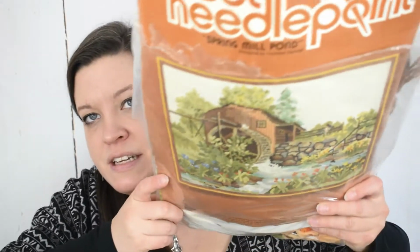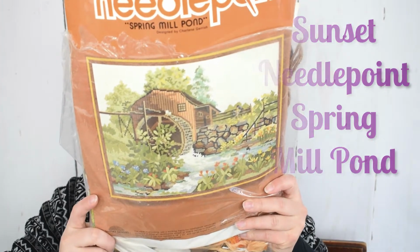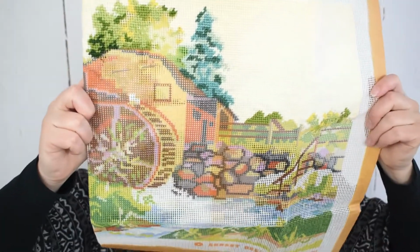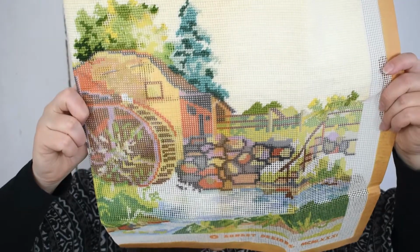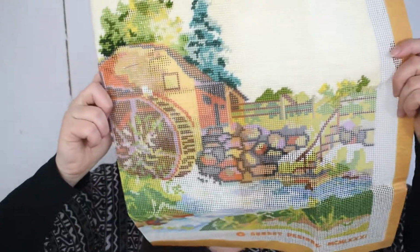At that same estate sale, I also picked up this Sunset Mill Pond needlepoint piece. You can see that this one is less complete. They really were working from the top down and have been doing a lot of the filling stitches. So there's still a lot to be completed on this needlepoint piece. This one also has all of the yarn, so I should be able to complete it at some point in the future.